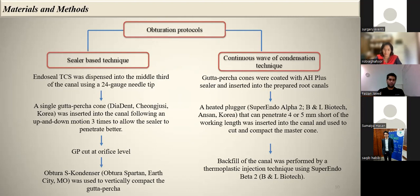In the continuous wave of condensation, the GP points were coated with the AH Plus sealer and inserted into the root canals. A heated plugger, which could penetrate 4 to 5 mm short of the working length, was inserted into the canal, and it was used to cut and compact the master cone. This was followed by the backfill of the canal, which was performed by a thermoplastic injection technique.